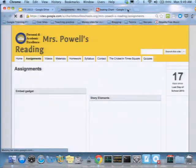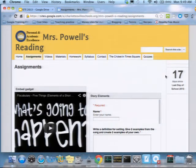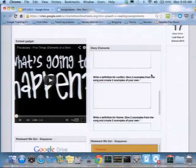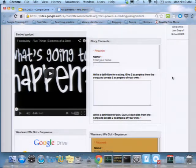This was in a reading class, and the teacher found a video of vocabulary elements of the story, and you can see the form right next to it. So the students could sit at a station. She does this through stations in her classroom. They watch the video, then they go in, complete the form.